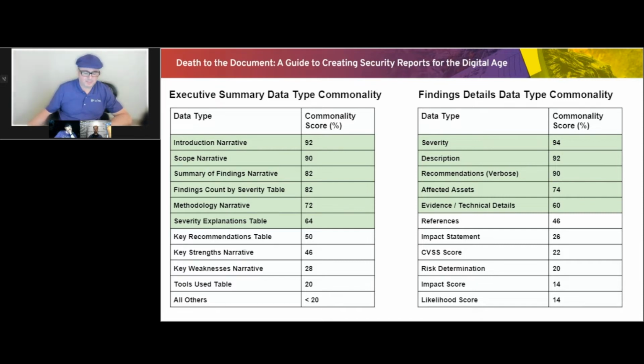So, for example, the introduction narrative, almost everybody's got that, right? 92% of the people: you hired us or tasked us to perform this kind of test on this application or environment, starting on these days and that end date, right? What was in scope? Should actually be my apology, that typo here is the summary findings table. Just that high level, title, severity, maybe a CVSS score, maybe not, but for the high level leadership, what was discovered, and then, how many of each severity finding did we find? We found 10 criticals, 15 highs, things like that.